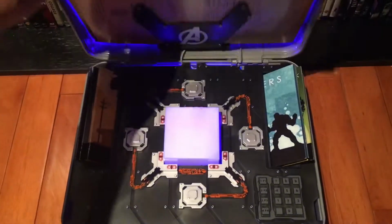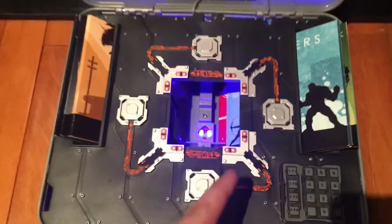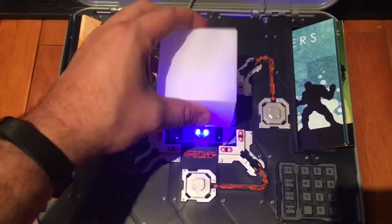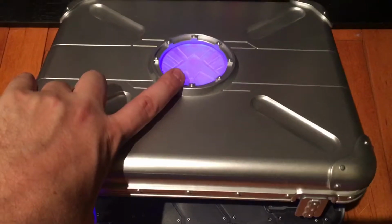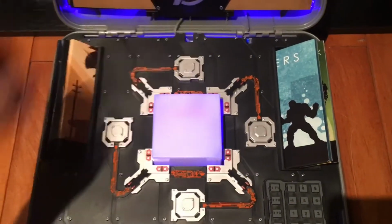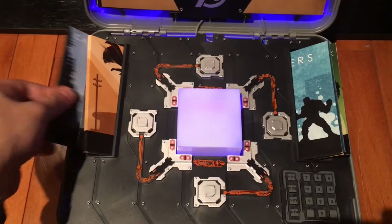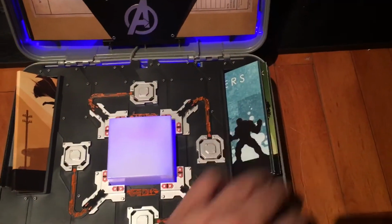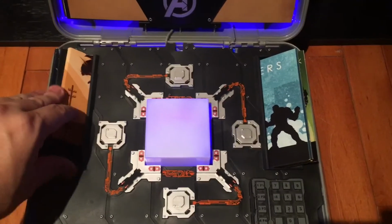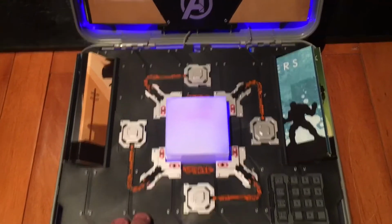Once you pop open this briefcase here, you'll see that you have the blue Infinity Stone in the middle, which is really just lit up by a couple LEDs. But when you drop the stone in and the cover goes, you see it lights up here. There's also a button on the top you can press that makes it light up. And then you've got every movie in here. You've got Thor, Captain America: The First Avenger, Marvel's The Avengers. It actually includes the 3D versions of all the movies as well, which is very cool.